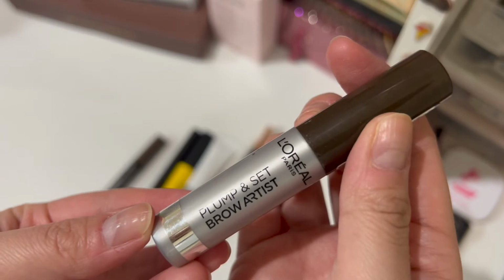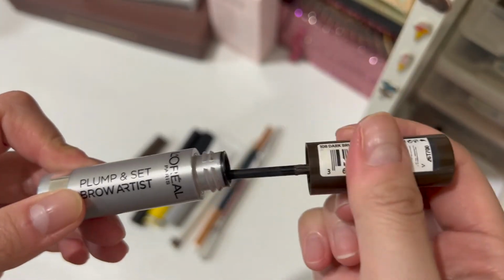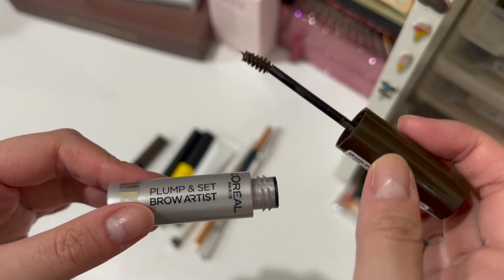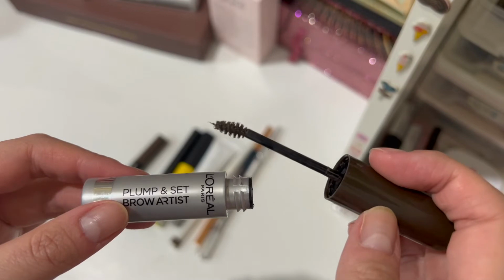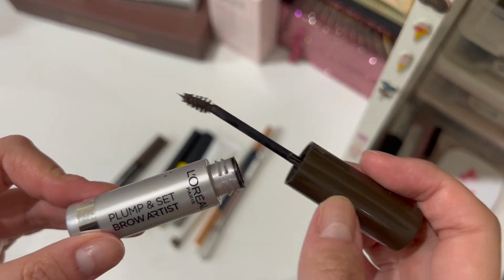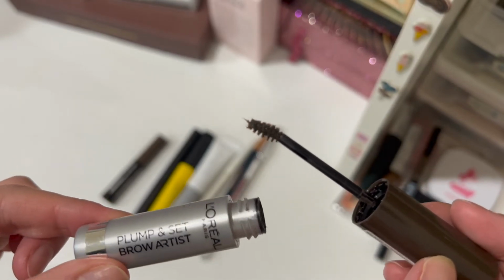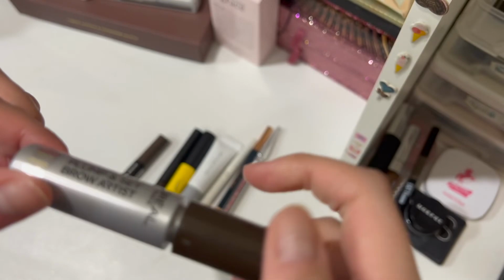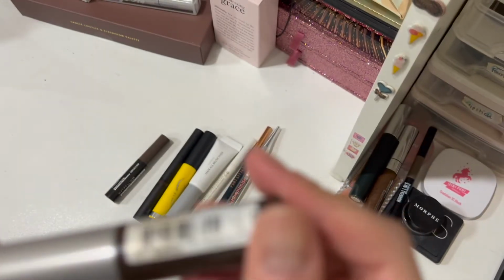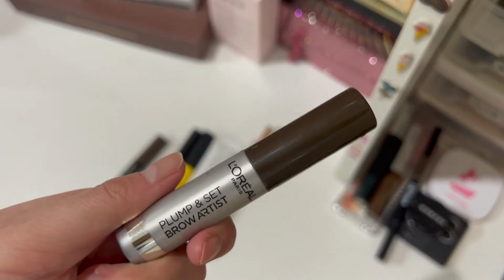Now it's the L'Oreal Plump Set. This is my favorite brow gel because this applicator is incredible. It's fine, it's small, but it just packs a punch and it really sets my brows. This formula is insane. It just makes my brows look so plump but natural, and it also just stays in shape. So really enjoy this, and I think I will repurchase this over and over again. This is in the shade, let me see, dark brunette. Really like this, and I think you get a lot of bang for your buck.